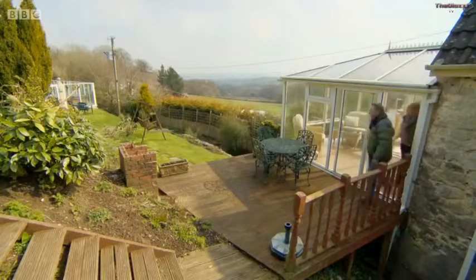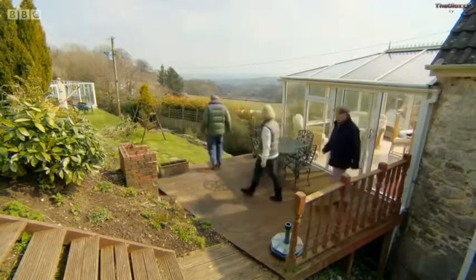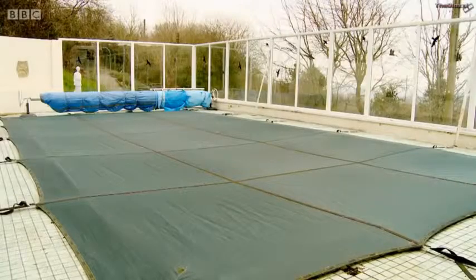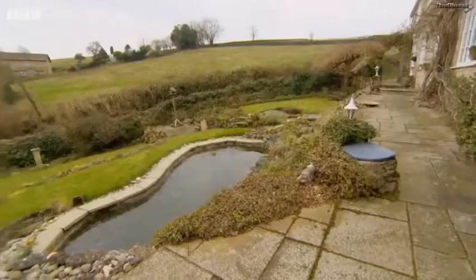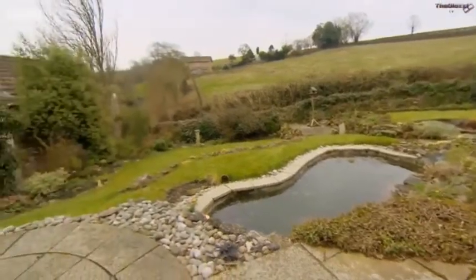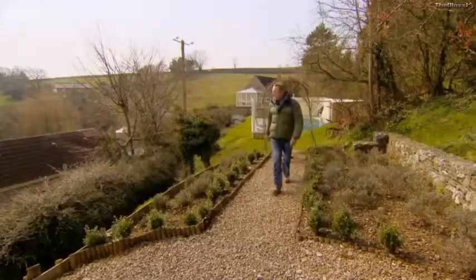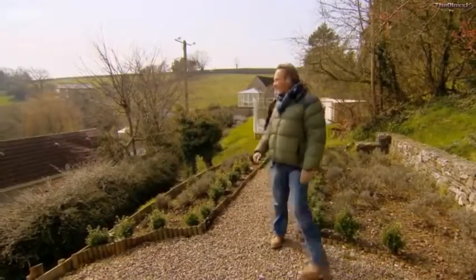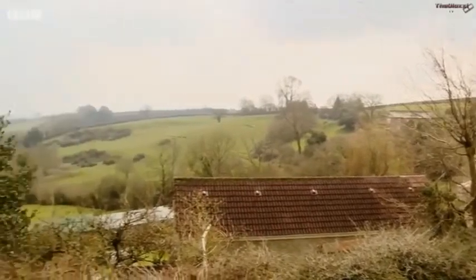Outside, the acre of grounds is mostly laid to lawn across various levels, with a deck terrace and a heated swimming pool. What's more, there's a large garage with off-street parking, and the whole plot is enveloped by lush Somerset countryside. Yes, there we are. More stunning views. That's yet another different view, isn't it?